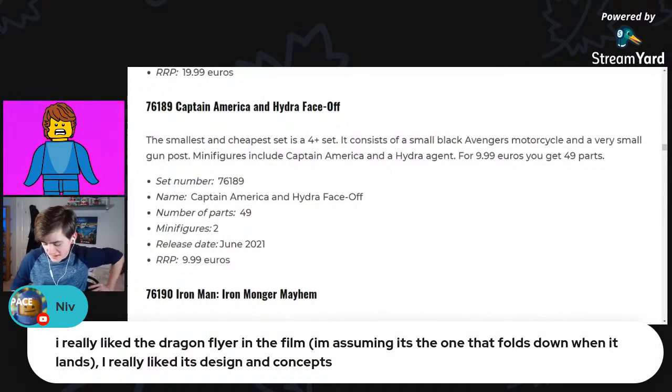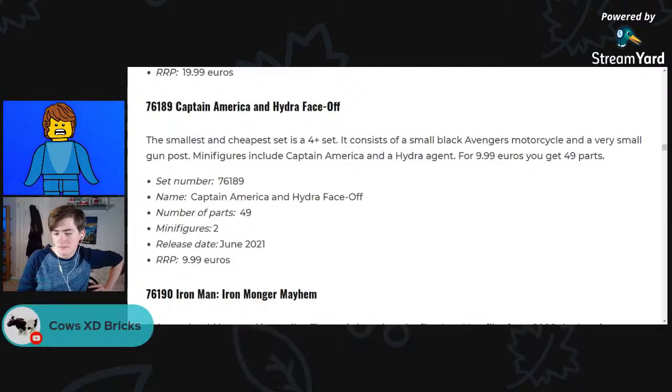I really like the Dragonfire in the film. Yeah, if it features in the film and people like it, then it will sell the sets.